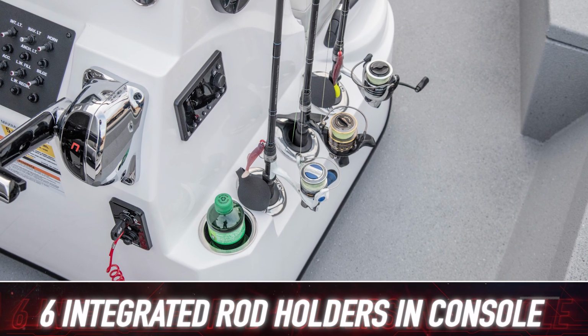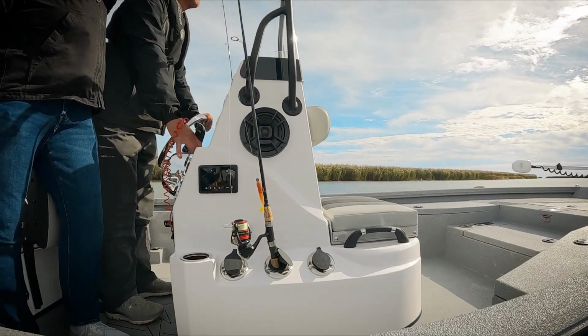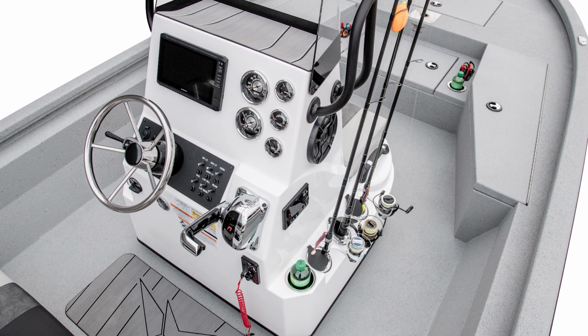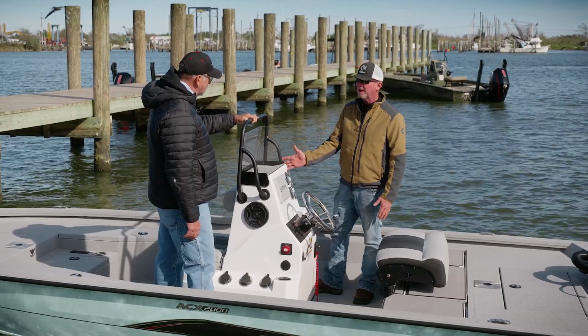The integrated rod holders, that's awesome, because if you're putting rod holders on the side of a console, they're sticking out. Well, these taper in. And with the toe kick here and everything else, those rods slip right in there, and they're actually out of the way because they're set back away from the console.